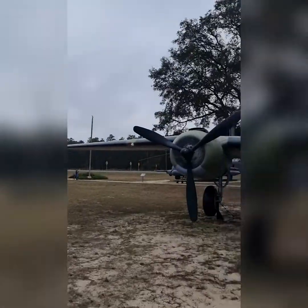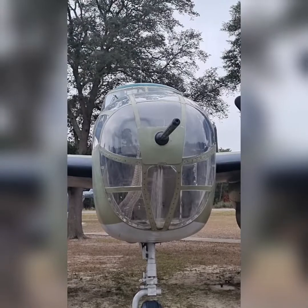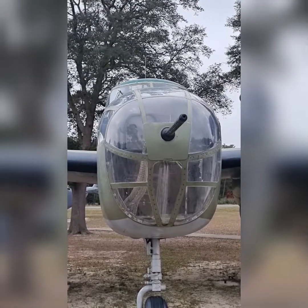Yeah. You see how many they made of those? Yeah, but they only had 16. Right, but they only made the war started. They put the extra guns on it.